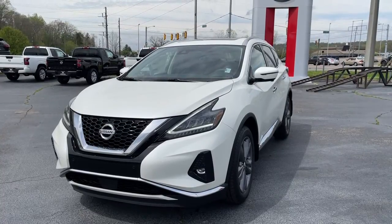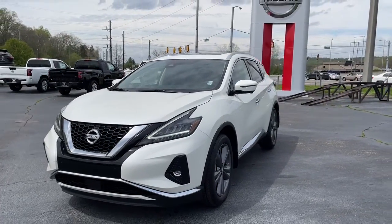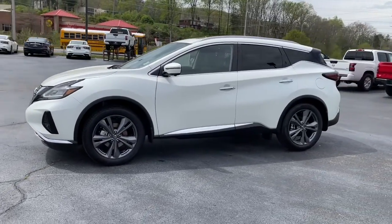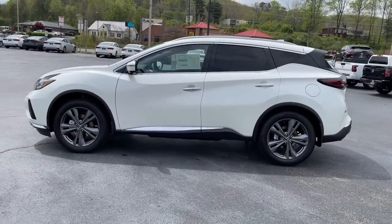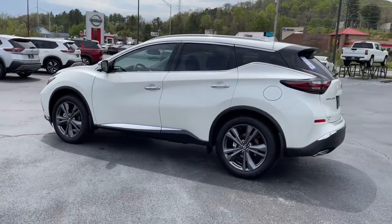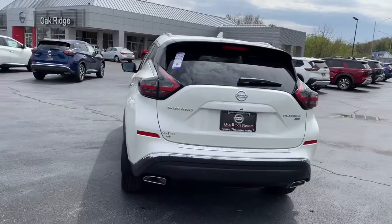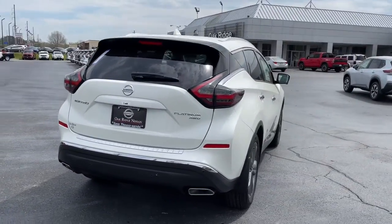Get into the 2022 Nissan Murano. This sporty Murano was designed with your lifestyle in mind. From its generous cargo space to its silky smooth ride to its advanced safety and infotainment tech, this deluxe midsize crossover infuses every journey with confidence.